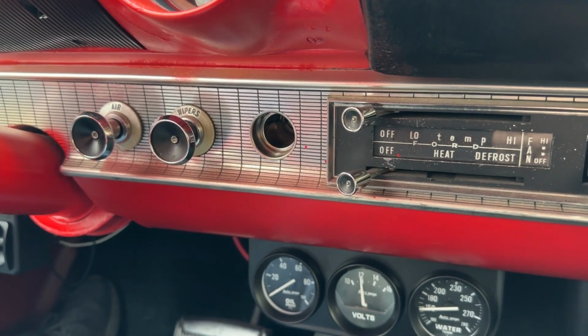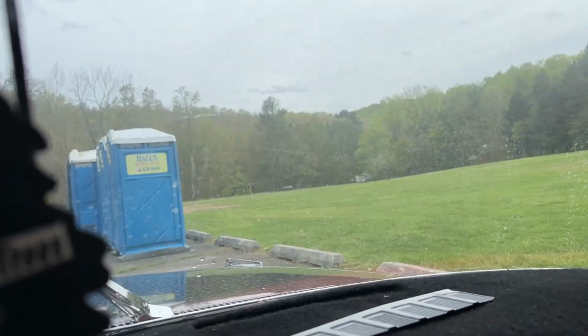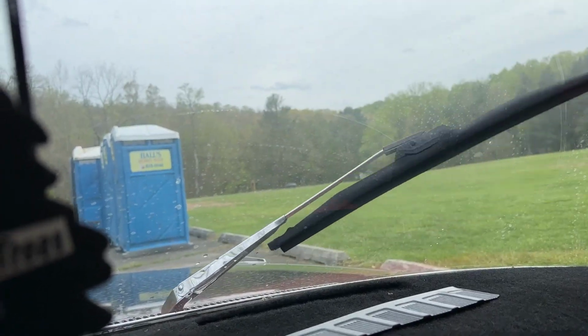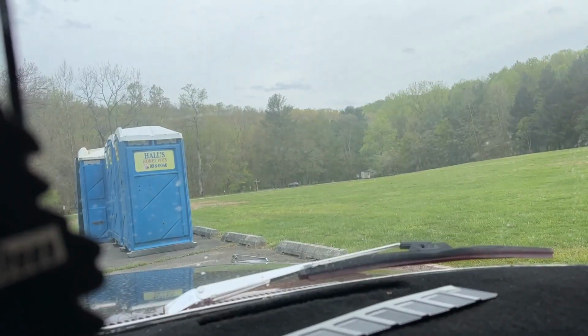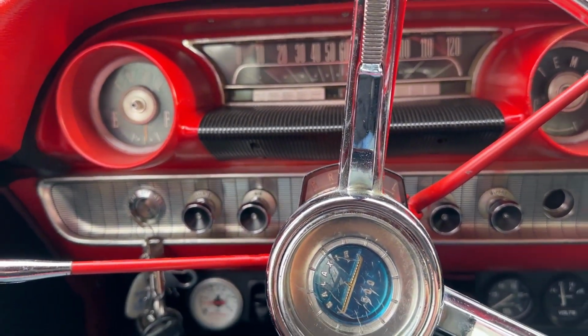And last but not least, that actually really surprised me about this car when I got it, is it has an electric wiper motor. So if I turn it, which in my opinion is pretty cool. I've only ever seen vacuum actuated pumps from back in these days.